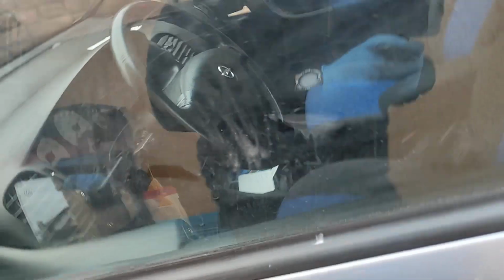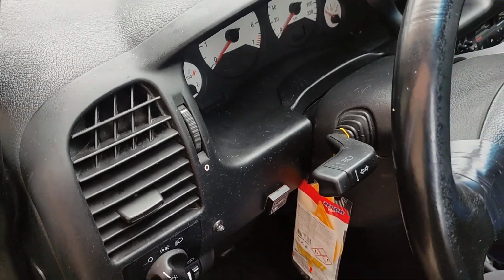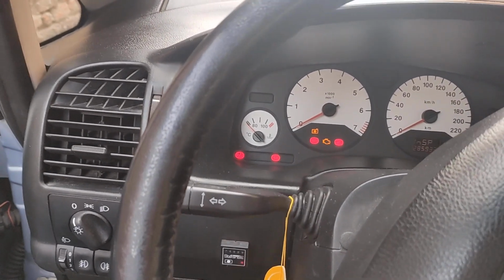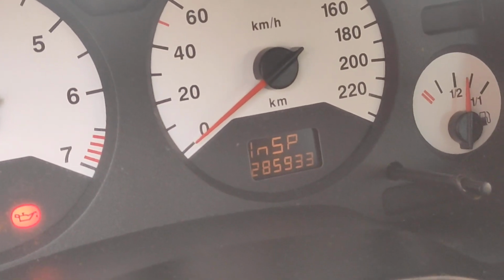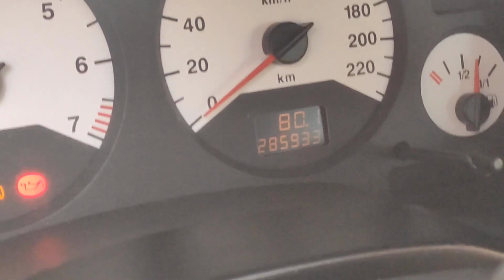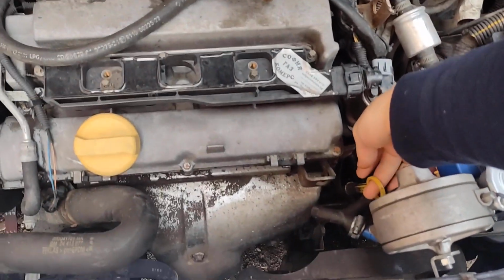Let's see now. What is the odometer reading? Let's have a look. 2 days later, one road trip later. How many miles do we have? So this is 430 kilometers, or more like 450 kilometers. So how much is that? 300 miles? Let's have a look at the dipstick.